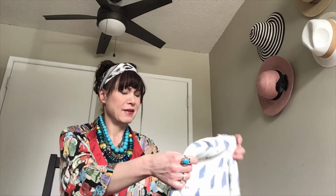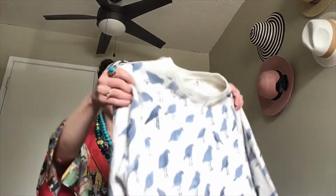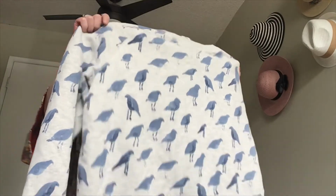This one looks really nice and thick, and I like the birds on it. Birds, I guess maybe they were a trend the last couple of years, like just put a bird on it. And have you ever seen that video? Put a bird on it. It's like an Etsy spoof. It's so funny. So I did pick this up.